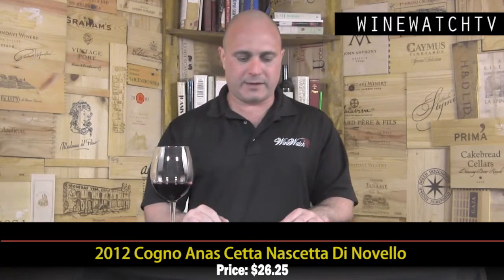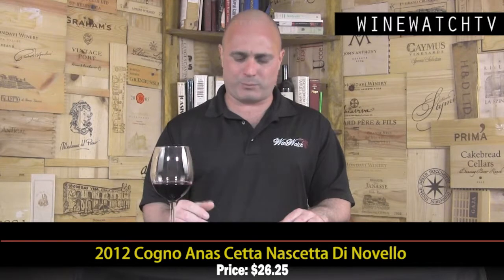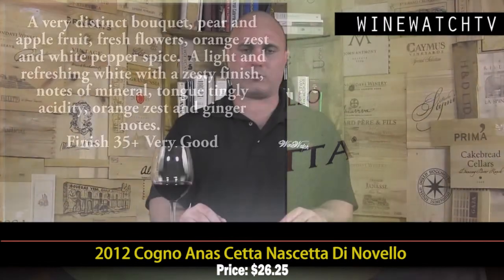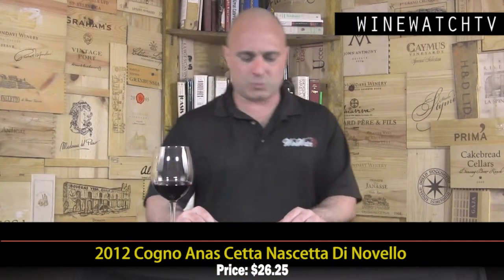Anyways, Anascetta is the dialect in Piedmont for this varietal, and this wine's got a really unique bouquet, really distinct kind of pear and apple fruit, fresh flowers, orange zest, white pepper spice. Light and refreshing wine on the palate, and a zesty finish with that tongue-tingly acidity and minerality, orange and ginger at the end. Very good little wine, very distinct at $26.25.